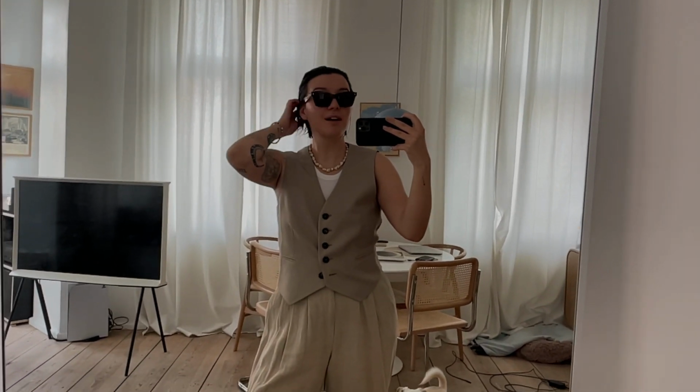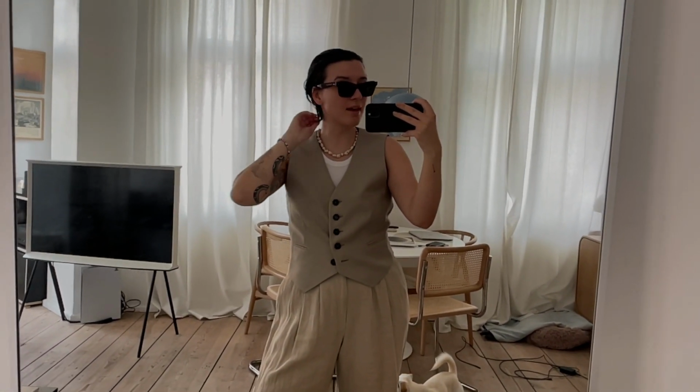This is the first time I washed my hair all by myself, and I'm loving it. I can properly shower again. It's amazing. What am I wearing today? I am wearing a vest or like a waistcoat. I don't actually know what the proper word is in English. I think it's actually waistcoat. Well, anyways, it's from Arket.